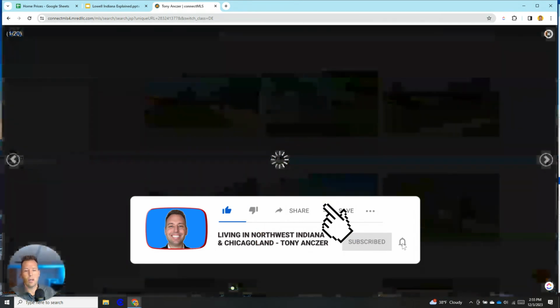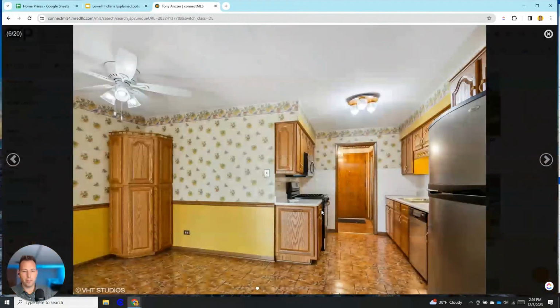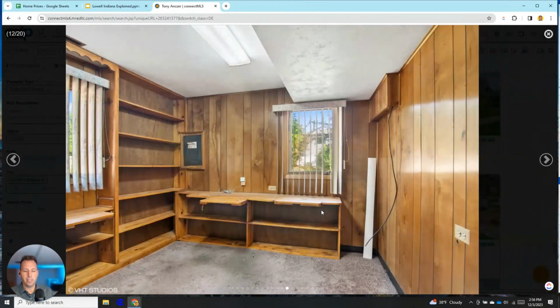1328 East 169th Street. So I actually grew up right by South Suburban College. I think back in the day we called it TCC over there.